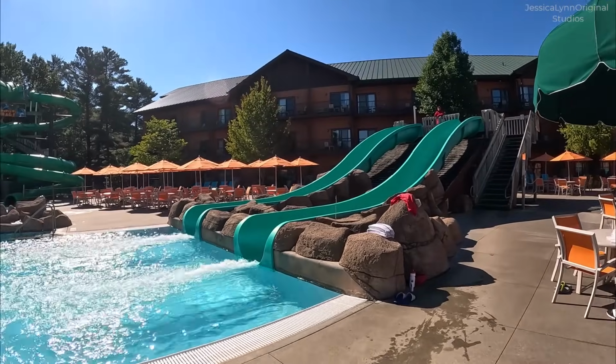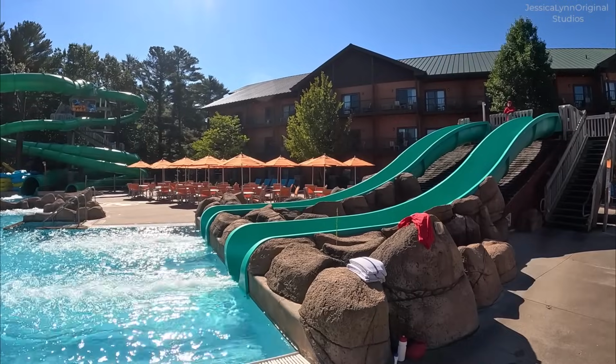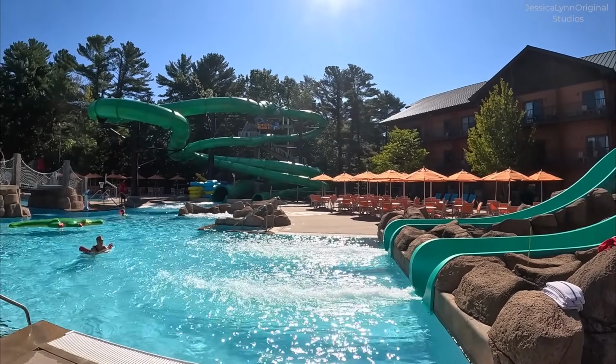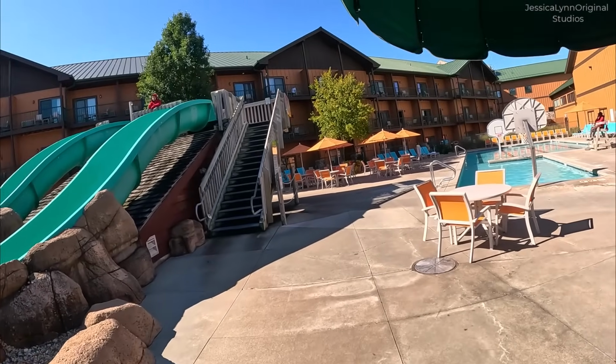And then off to the left-hand side, do you see that little bubbling area? It was actually like a jacuzzi, but in pool water. So when it's hot out, you could actually just sit in there and relax and enjoy, and you never felt like you were getting overheated. There's also a floaty alligator back there, which is kind of cool.